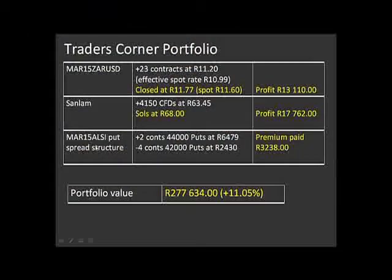Okay. So what does the portfolio look like at the moment? It's looking good. So these are the trades that we've done this year. We obviously had our Rand-dollar short position on earlier this year, which we took a nice profit there. Then the Sanlam trade, which we discussed in the show earlier, where we bank profit at 68 Rand, and that netted us a profit of 17,000 Rand, so that was a great trade. And then there's this put spread option structure where we've paid the premium of 3,200 Rand, and I've accounted for that premium already in the profit and loss figure, so we've effectively already kissed it goodbye.